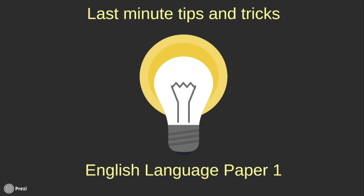Now, I always tell my students that it's much easier to agree with that statement, but more perceptive comments and higher ability candidates will be able to find alternative viewpoints. So if you can find a disagree as well, then that shows the examiner that you've considered both sides of the argument.